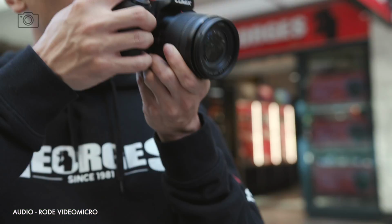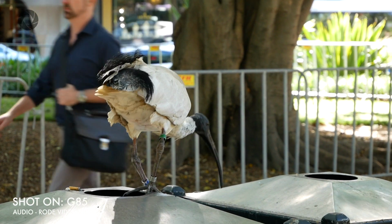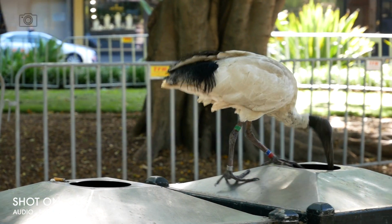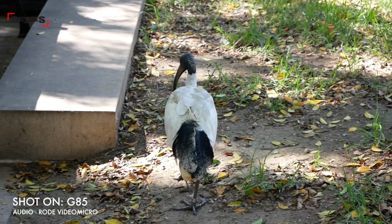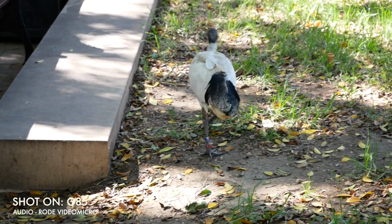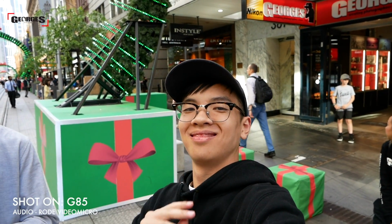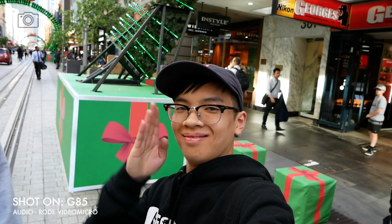Due to the 16 megapixel micro four thirds sensor, this camera is also capable of producing really high quality images as well as videos. In terms of the actual look of the video, the G85 and the 12 to 60 kit lens combo looks pretty good. In terms of the quality and the physical file of the video, it will give you a lot more flexibility to work with in post compared to a compact camera such as the Panasonic LX series.